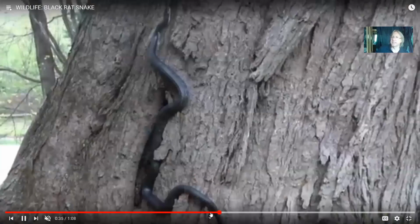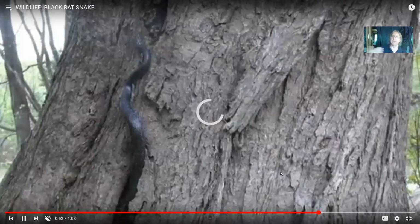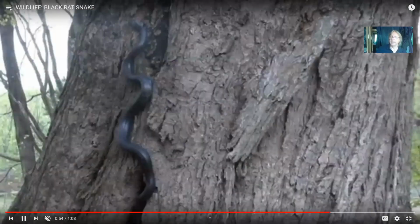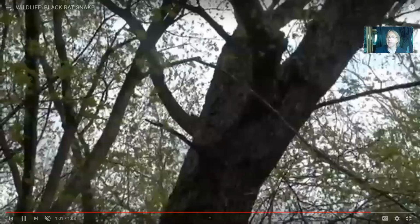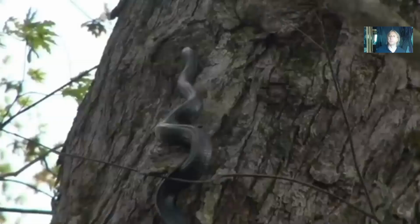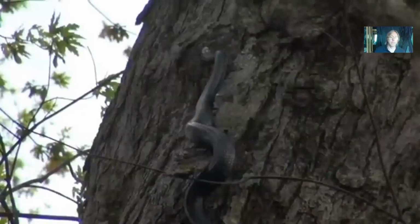But here you can see this black rat snake slowly going up the trunk of this tree, and thus any bird's nest would potentially be something that it could prey on. And so as this video goes on, this black rat snake is going very high in the tree. And so therefore, if you're walking in the woods, one of the questions is, there could actually be snakes above you.